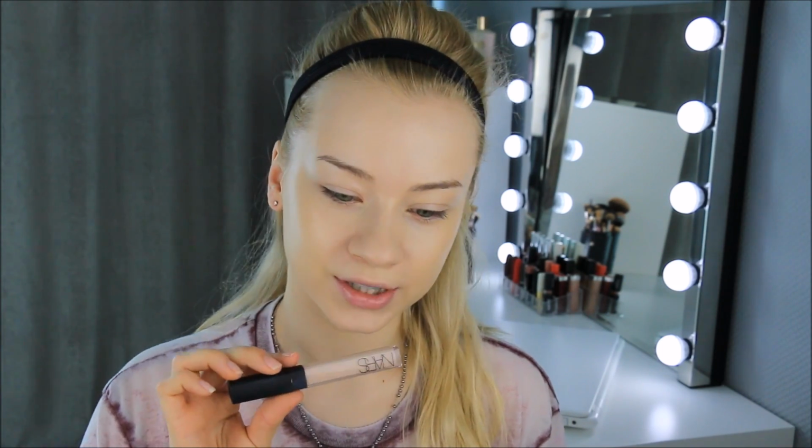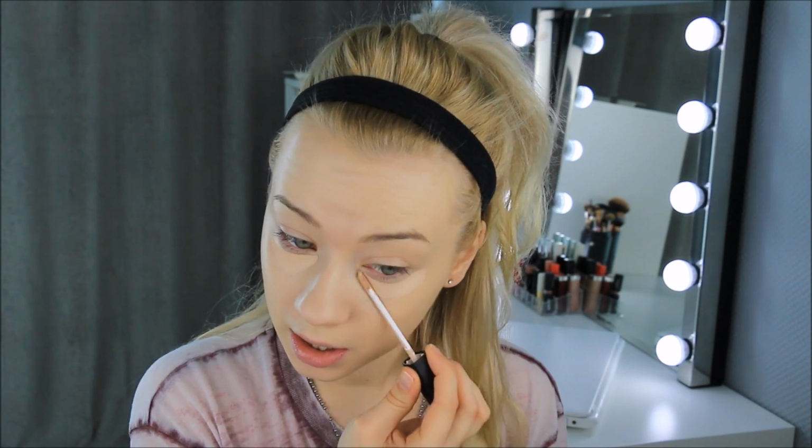So for my concealer, I love the NARS Radiant Creamy Concealer. This is my forever ride or die concealer. I love it, I love it, I love it. I'm just gonna apply it in the places where I wanna cover up the imperfections a little bit.